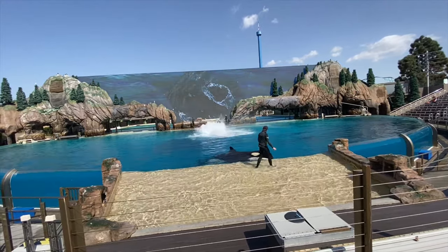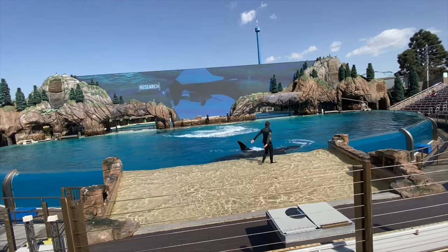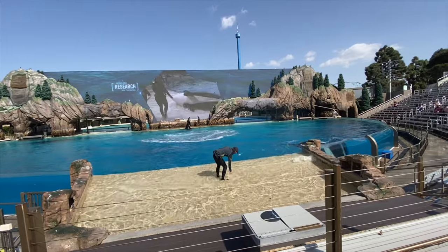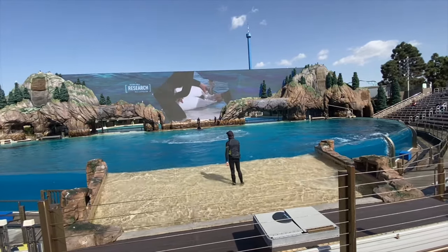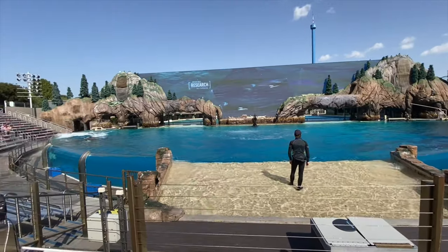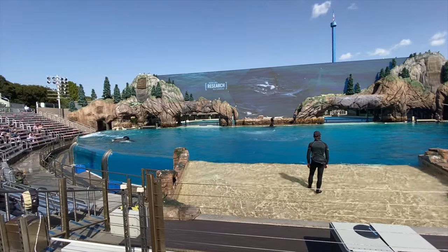Wow! See that? Other research has been done here at SeaWorld on the mother whale's milk composition. Wow. This research will help create an effective model to understand how toxins in the ocean impact wild killer whales and their milk supply.